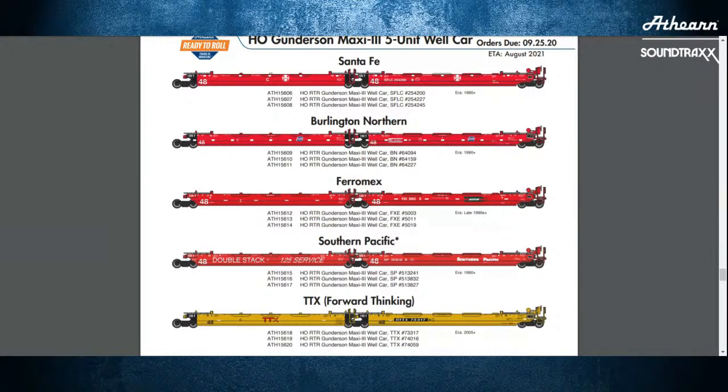And so a lot of these cars ended up getting rebuilt into different lengths, either shorter or longer. But I've still seen some of the 48-foot cars out there running around. I saw a BN set just the other day running on the BNSF in Fullerton, and it was carrying 40-foot containers. So they're definitely still out there.